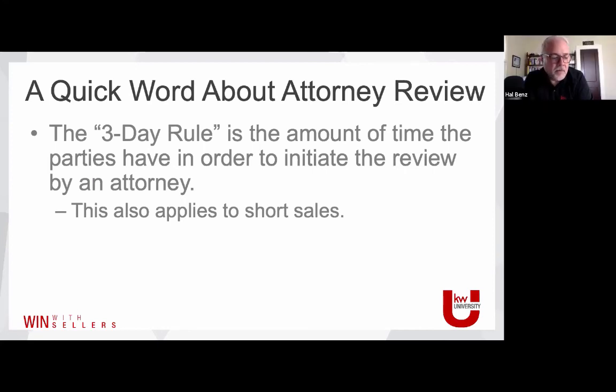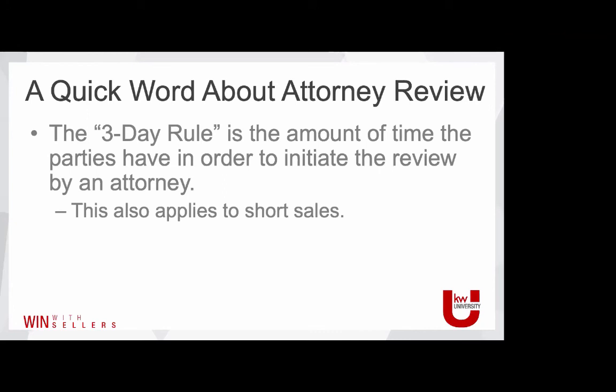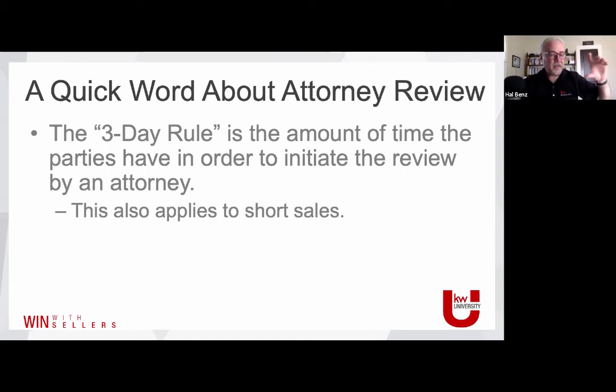What the attorney review rule says is that once the contract is executed and fully binding, which means properly executed and in the possession of the parties, and the buyer or the buyer's agent has a copy, the seller or the seller's agent as their representative has a copy of it. Once that contract's in everybody's hand, the clock starts running.